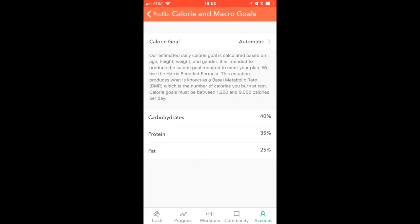So, calories and macro goals. Here again, this is a good rule of thumb. It actually gives you the formula that it uses to calculate your calorie goals. I have mine on automatic. I think it's great because it will fluctuate as my weight fluctuates, and it'll recalculate the calorie goals, so that I'm not hitting a plateau every time and then having to readjust it.